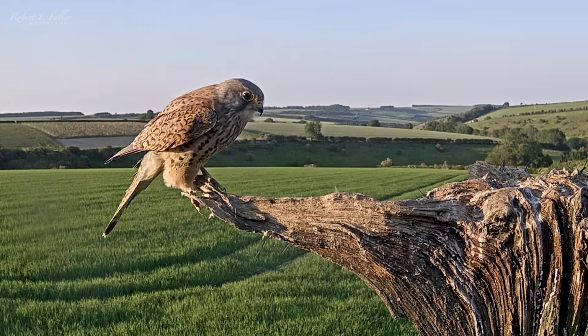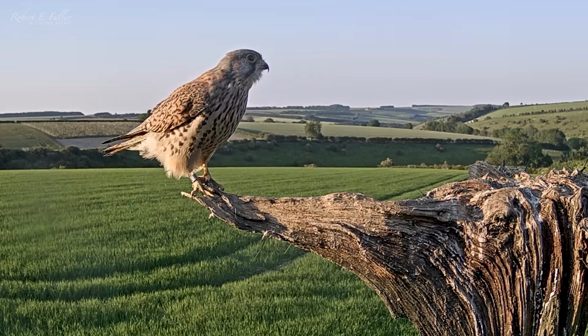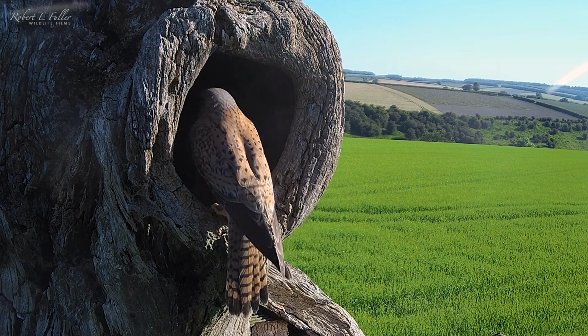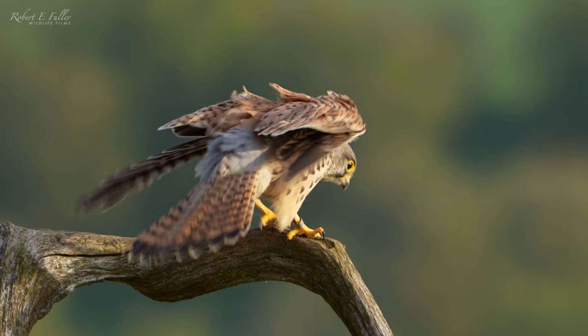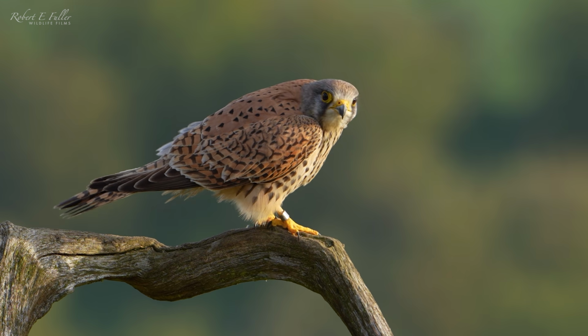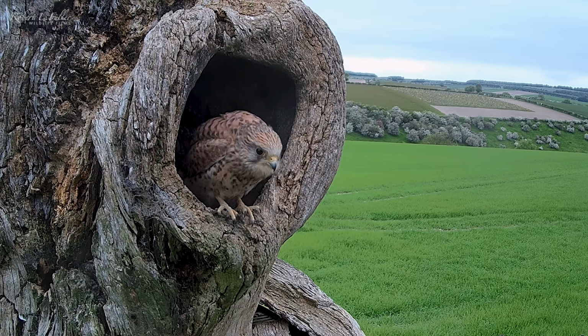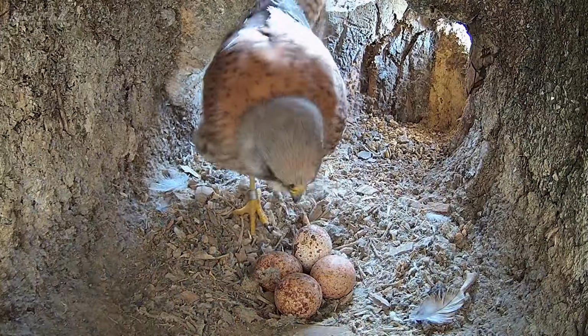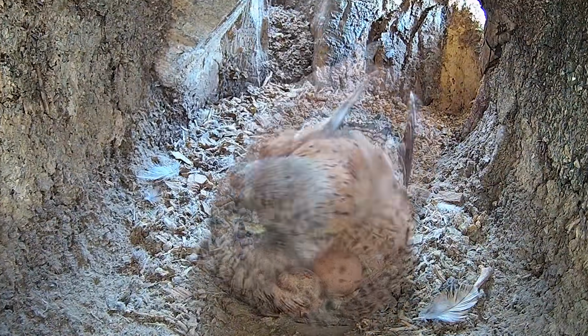Meanwhile, Jeff brings in regular food deliveries, providing his partner with plenty of food during the long days of incubation. He's showing Jenny he'll be a capable hunter once the chicks hatch. And Jeff does his bit brooding too, though he often uses this time for a well-earned nap.